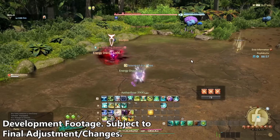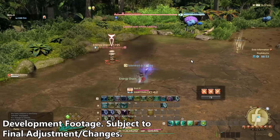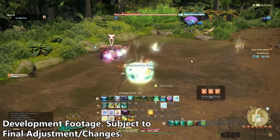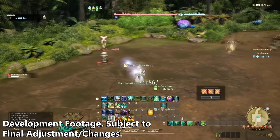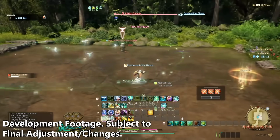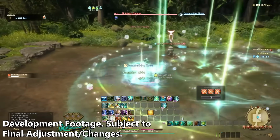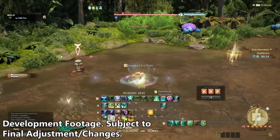I mean, look at Expedient from last expansion. Everyone laughed at it when we saw it in the trailer and we were told about it. Then as soon as more information came out, they were like, this is the greatest skill of all time. And then we made all of our friends accidentally run off the side of the raid arena because they didn't know they were getting it about that time. Sorry about that.